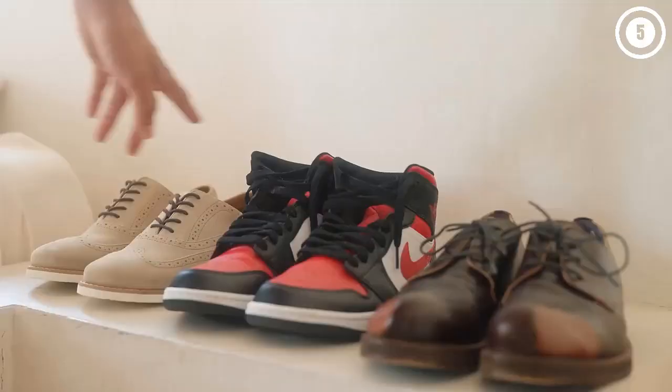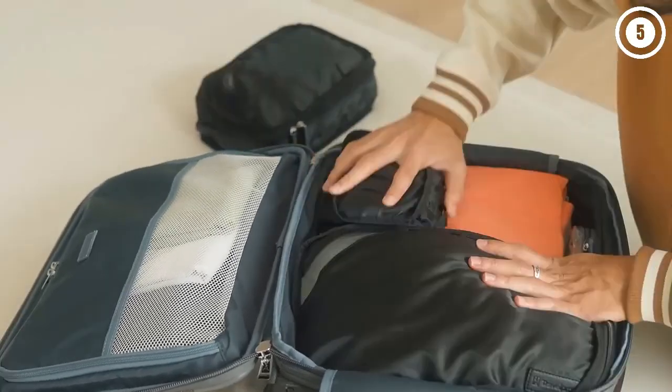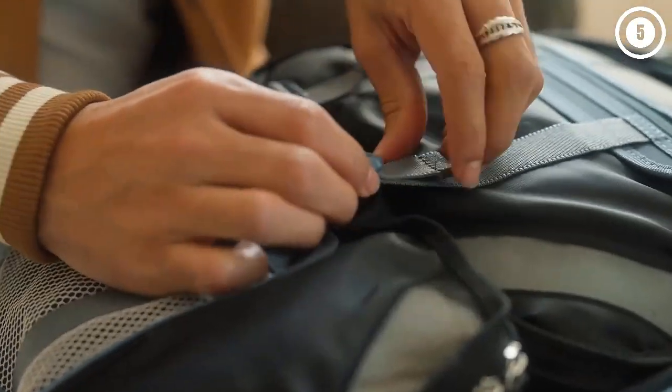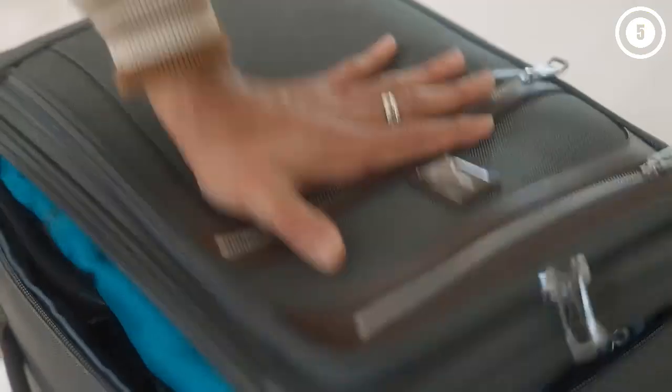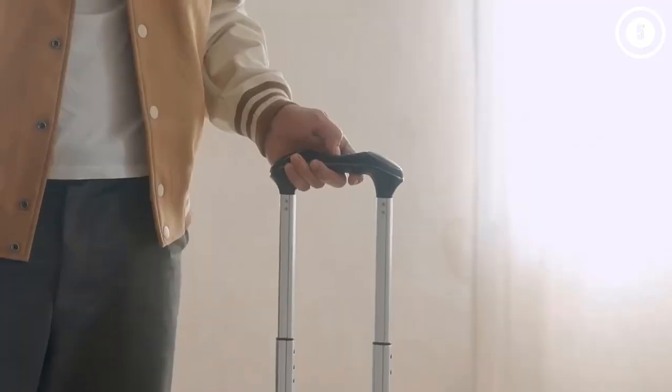Hey, what's up, folks? If you're looking for the best carry-on luggage, you've landed in the perfect spot. We've done the research to bring you the best carry-on luggage options for this year. Considering price, performance, and usage scenarios, stick around to discover which carry-on luggage is the best fit for you.